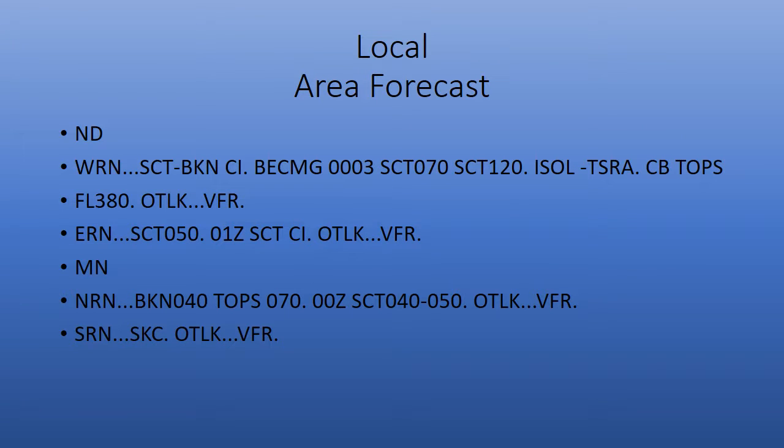Here in the local area forecast, eastern North Dakota, we got scattered 5,000, 01 Zulu, scattered cirrus, outlook VFR. On the northern Minnesota, we got broken 4,000, tops at 7,000 feet, 00 Zulu, scattered 4,000 to 5,000, outlook VFR.